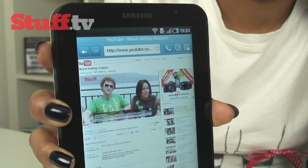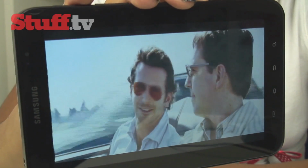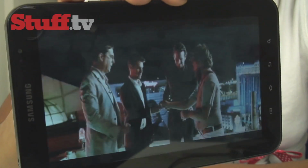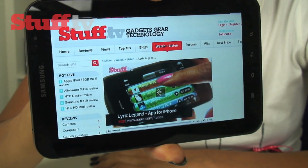Now, it supports a load of formats like DivX, and it plays HD video. Obviously not at its original resolution, and you can definitely tell, but nevertheless, video looks good and it plays along happily, although fast-moving graphics may suffer from some juddering. The video works really well over Wi-Fi as well, and it packs a surprisingly good set of speakers. Alternatively, there's the 3.5mm jack.